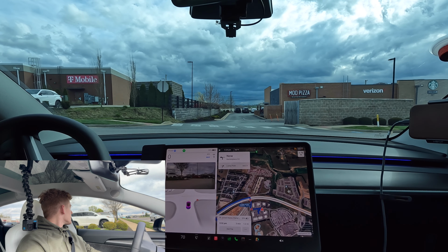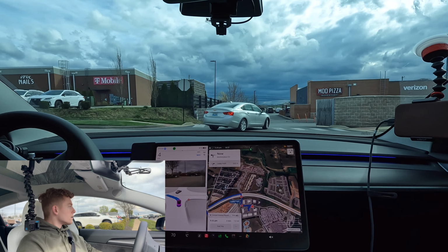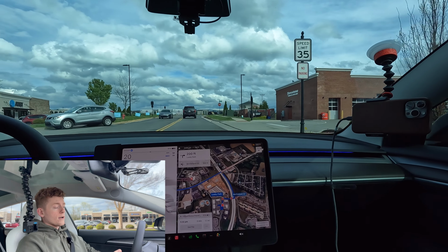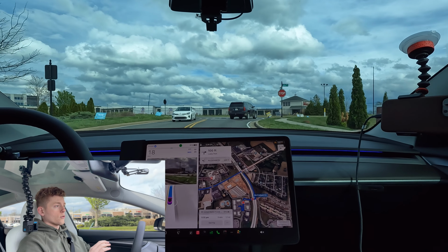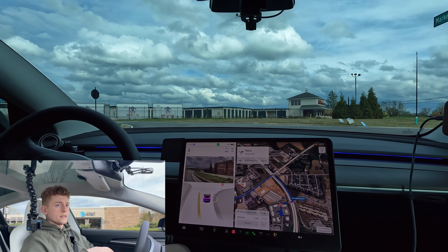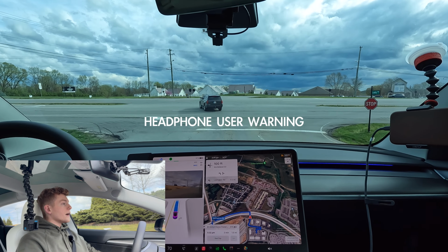That sucks. It's just gonna sit here now. No way it's gonna go right here. Oh, it is. Oh, wow, okay. Now it's gonna turn right here, and it needs to go down a hill, and then turn left, crossing a median along with double lanes of traffic to get all the way over. All right, let's see how it does.